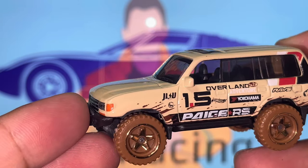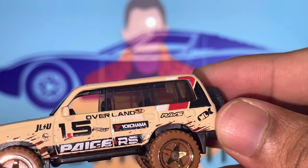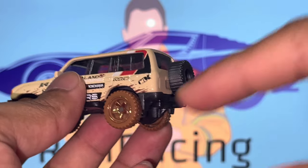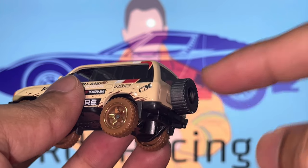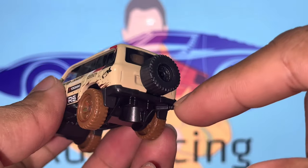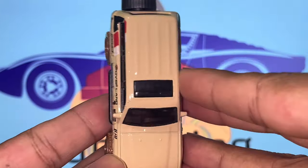You can see the interior as well. If you can just get the right angle, you can see it's a 5-seater, if I'm not wrong. There's a 5-seater with the steering wheel right there. Very nice. And if you look at the back here as well, it gets a little disappointing because there isn't any detail. So there's the wheel, but the wheel is black, and it would have been nice if it was brown, right? It would match the current tires. But it's still nice to see the spare tire right there. And then you've got the mud flaps, but relatively the rest is quite plain.